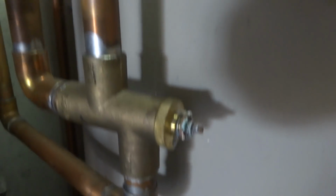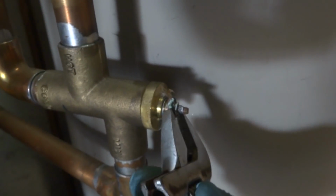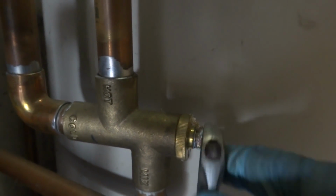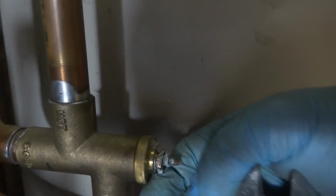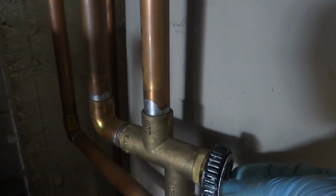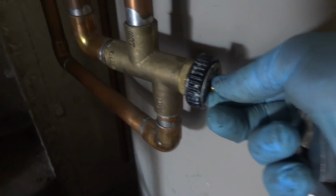That's a packing nut in there, I think. I should be able to tighten it. Hopefully. That's gonna do it. Is that looking for a replacement? I think it just needed to be tightened. Yeah. Oh, good. Hopefully. Looks like that did the trick.